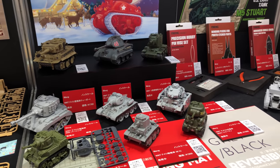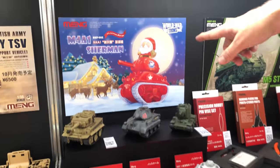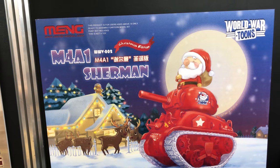People love the little cute tanks. Yeah, they got the fancy color ones, too. There's a new fancy color version coming in Christmas. We got Santa, and it's going to come with a Santa figure, apparently. Coming with a figure this time? I don't think it's going to come with the reindeer, but don't hold me to that.